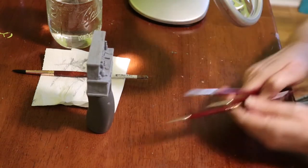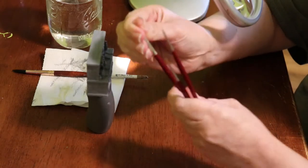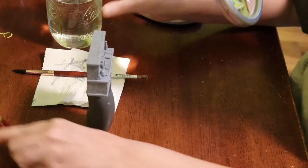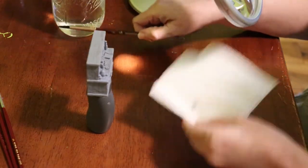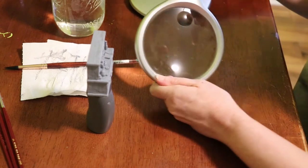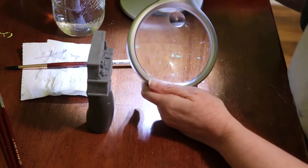I have little bitty teeny tiny paint brushes for this because there's lots of little bitty teeny tiny details. Got myself some fresh water for cleaning my brush. I've got a paper towel, and I have this. This is a magnifier. It does have a light to make it easier for me to see.